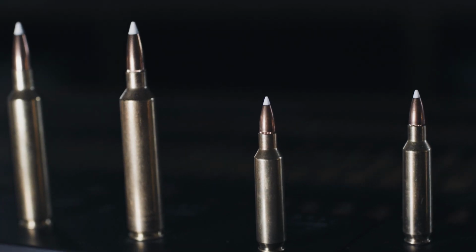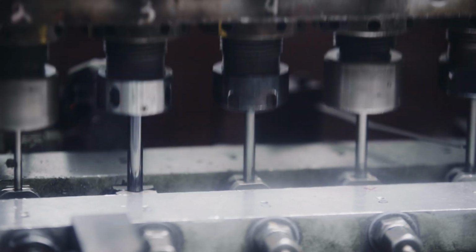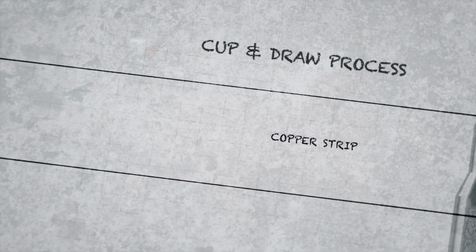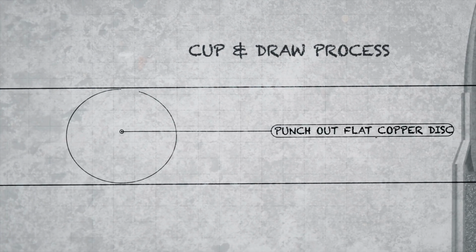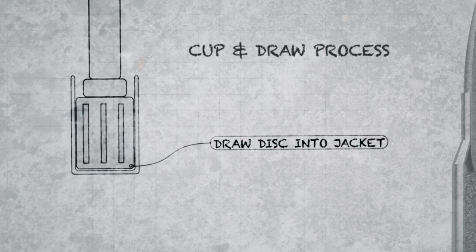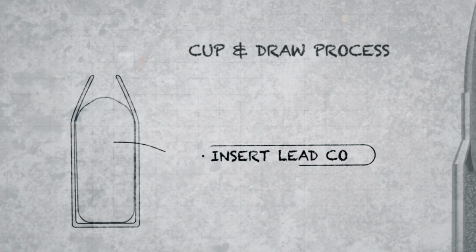There are two different processes we use to make bullets here at Nosler. There's the cup and draw process, and there's the impact extrusion process. With the cup and draw process, you're going to start out with a thin copper ribbon or strip. You're going to punch out a disc and then draw that out into the jacket. You're going to insert a lead core, and you're going to have a finished bullet.